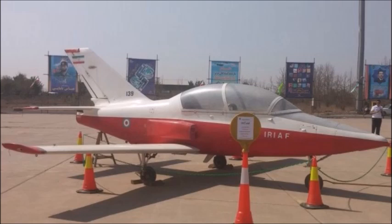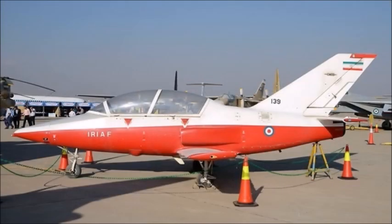The maximum speed of this aircraft is 648 kilometers per hour or 403 miles per hour. It has a maximum range of 750 kilometers or 470 miles. Its maximum flight ceiling is the same as the Tezaar at 11,582 meters or 37,999 feet.